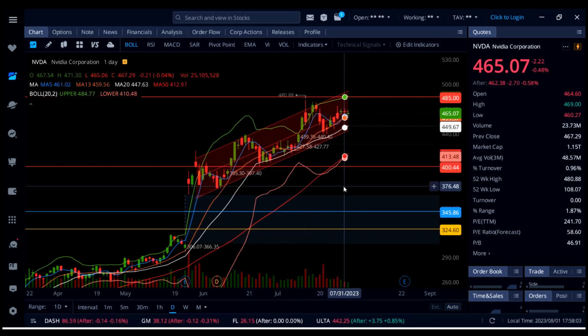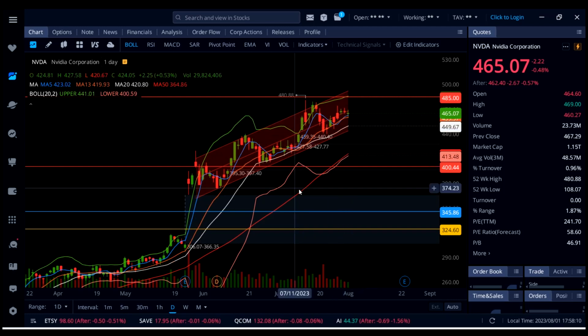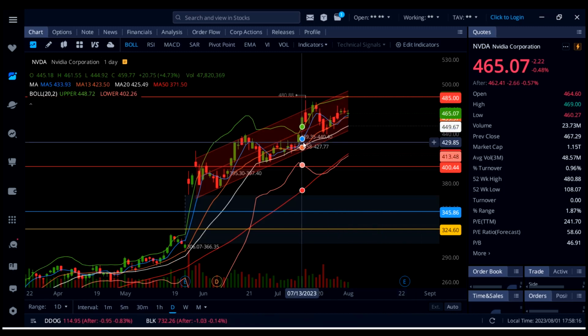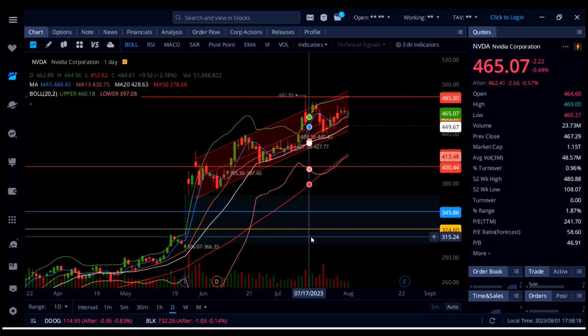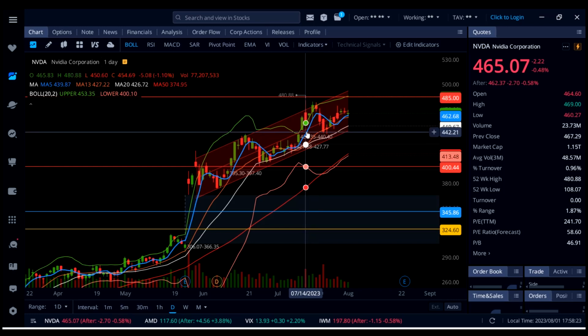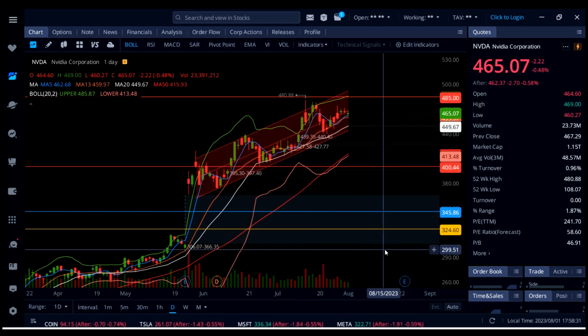So Nvidia, again, it's going to be this big level down here to watch, 468 to 460, and only if that gives up, we're going to see a drop down to 450, and then the gap below 439.35. To the upside, if Nvidia can hold above this level right up here, 462 to 460, we could see a move back up to 480 plus on Nvidia. We also have earnings coming in the next couple of weeks.